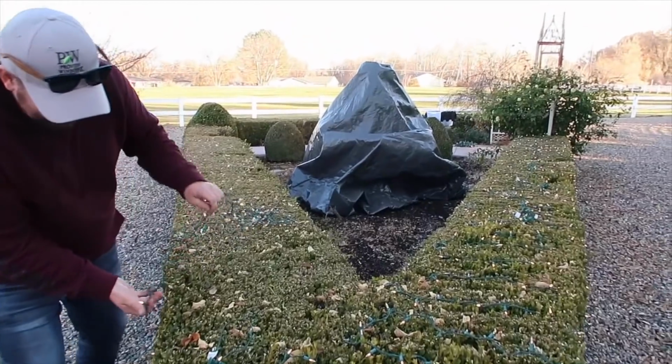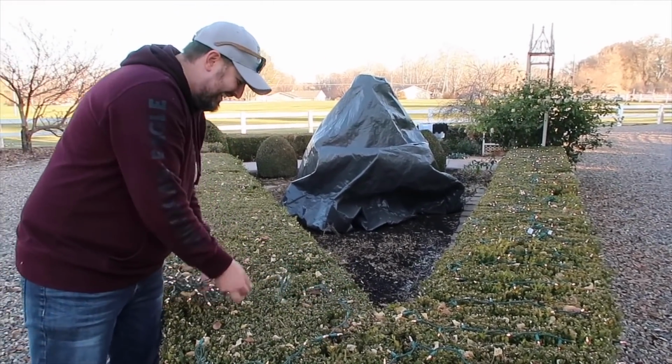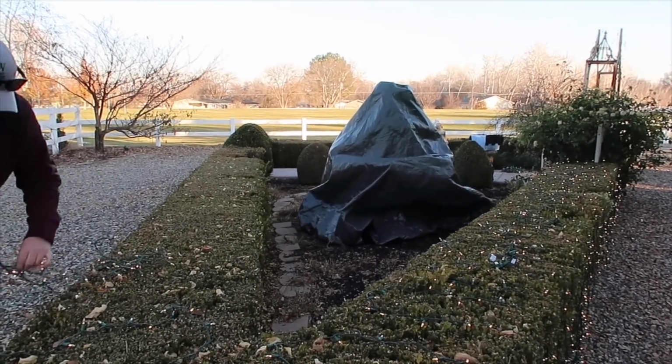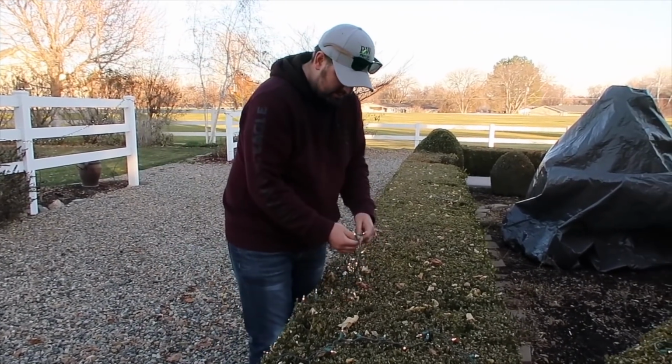And you guys, I think I'm gonna take that tarp off the fountain, the cover. I can't take it. I just can't take it. I think it would be so pretty to have some white lights in each one of the fountain bowls. I think I'll take my chances on the winter weather.